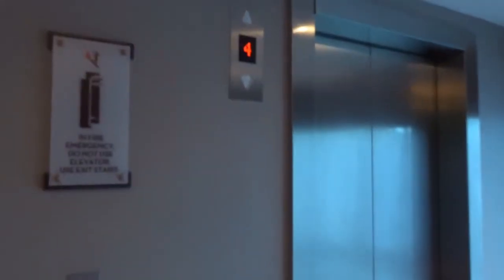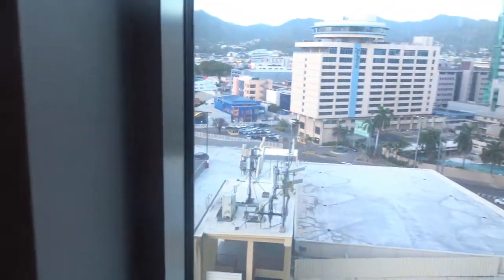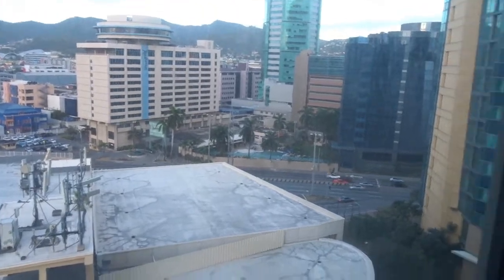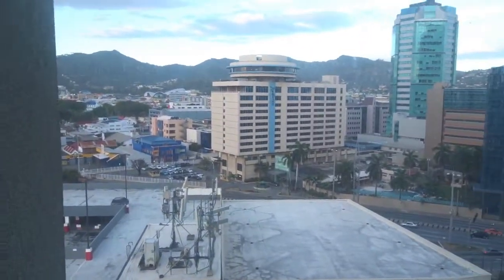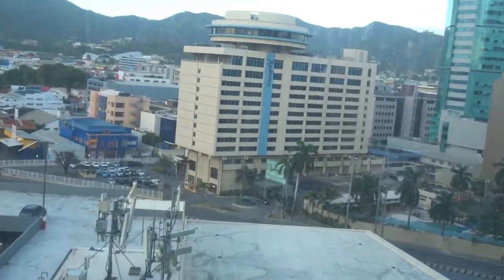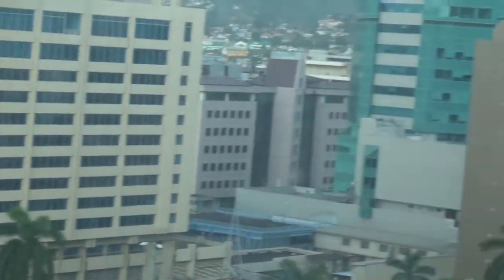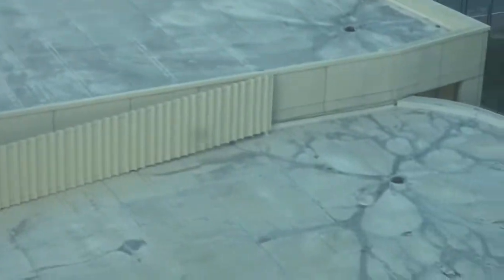This elevator here. So from downstairs you come upstairs via elevator. Alright. And then you walk towards the corridor. Ooh, you can even get a picture there. This is the view after you come out from the elevator. We are seeing beautiful Port of Spain. We have Radisson Hotel right across. Let me zoom in and show you all. Ooh! So there's our Radisson. That's the neighbor of the Hyatt, guys.